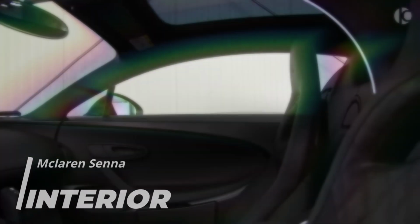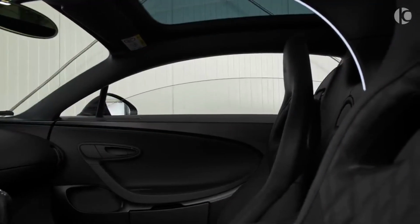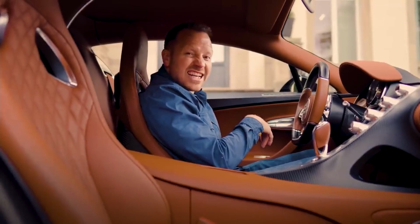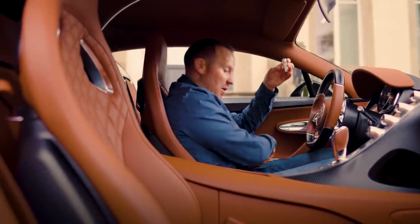Interior. Chiron's exterior has a C-shaped design cue carved into the sides of the vehicle, and this design cue can also be seen inside the car's interior. It may be seen in the beautiful partition curve that divides the driver from the passenger compartment.